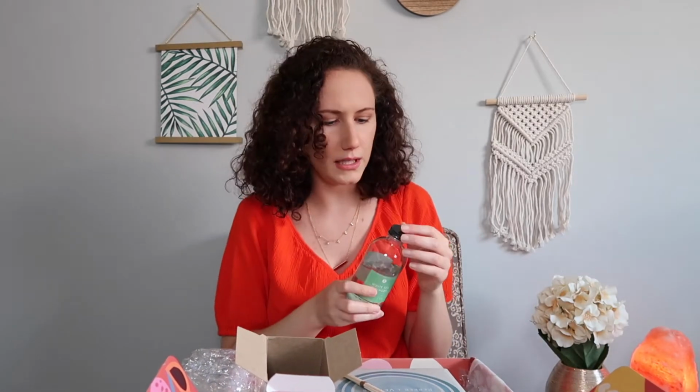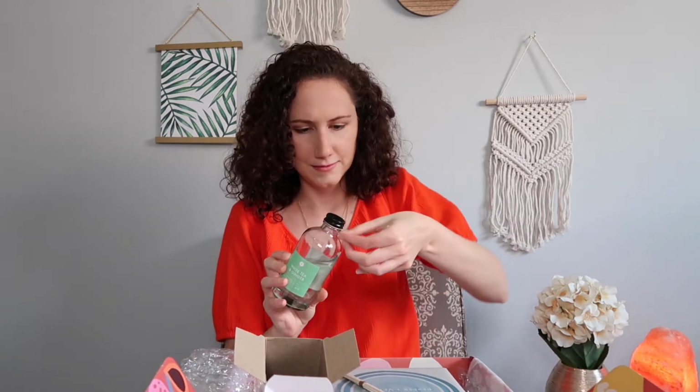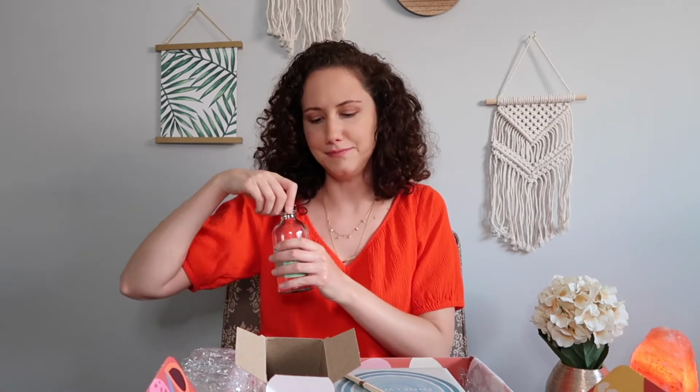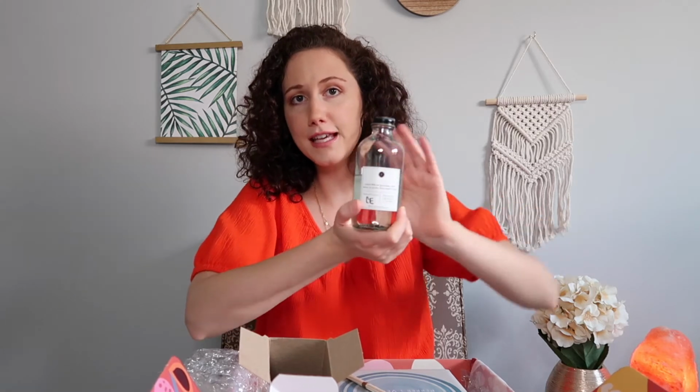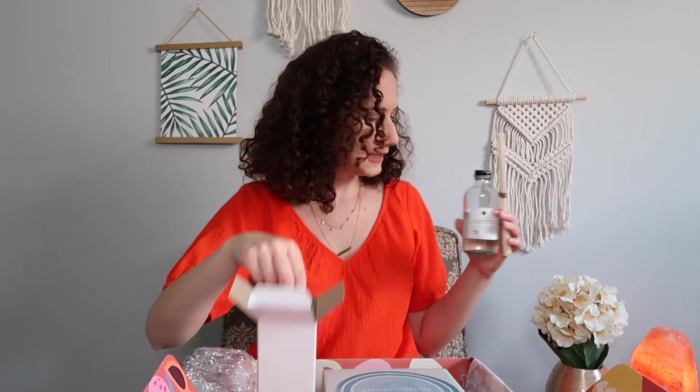Let's see what it smells like. I want to open it to see what it smells like. It's a very light scent. White tea and ginger. I like this a lot. Put it in your home office or work office. Very nice.